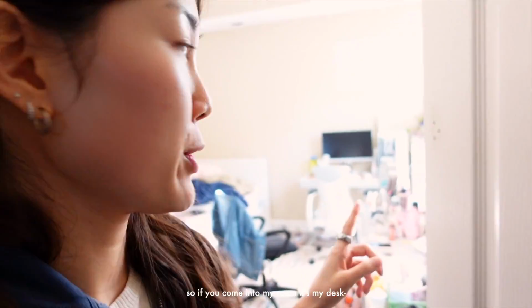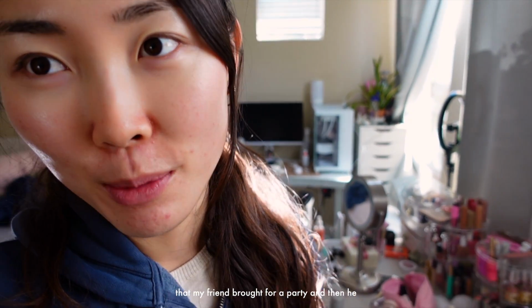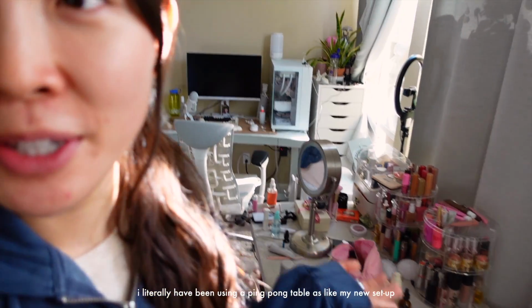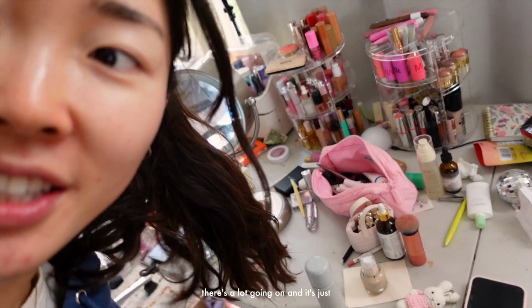So if you come into my room, it's my desk. I don't want to show you guys too much. And then we have this giant ping pong table that my friend brought one time for a party and he never remembered to bring it back. I literally have been using a ping pong table as my new setup slash workspace, and as you can tell, there's a lot going on and it's literally the biggest eyesore in the world.